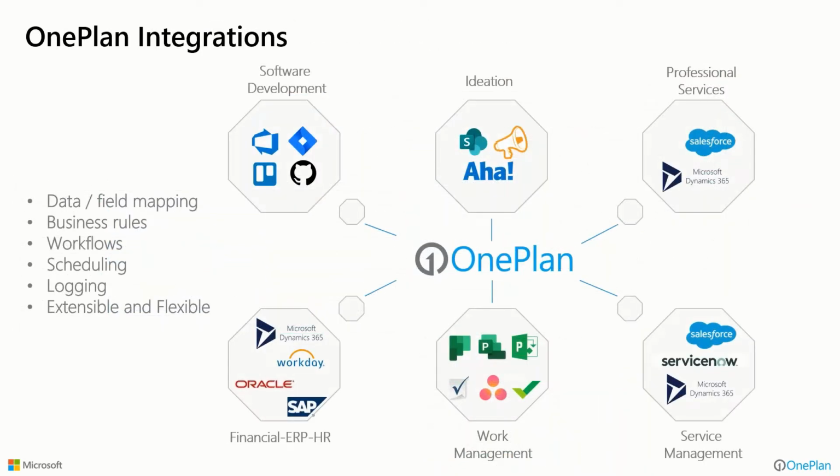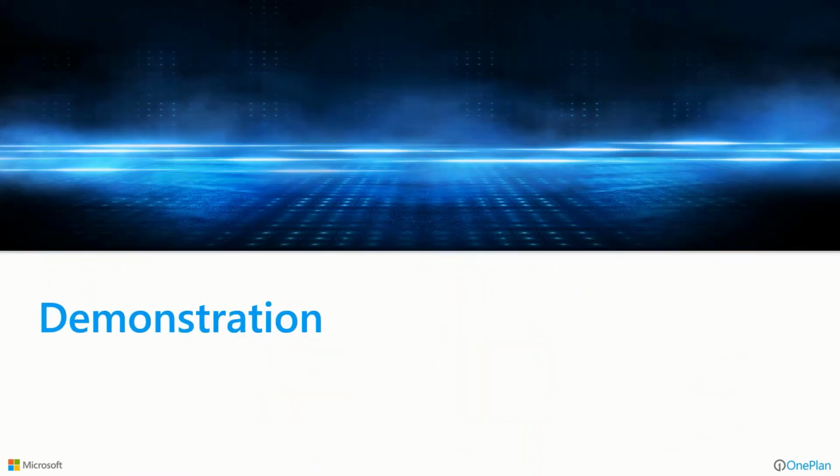And a lot of these things require the integration with other tools and systems, whether it be software development tools or agile tools, whether it be other work management tools, whether it be your financial or ERP systems, whether it be ideation or request systems or service management systems. OnePlan also provides an integration hub to be able to provide out-of-the-box and productized connector service to make sure that those integrations happen, bringing that into a common strategic portfolio management hub. So with that, I'd like to turn it over to Paul Estabrooks, who's going to show you how some of these things work in action, how they're available to be realized by customers today.